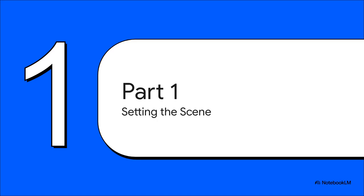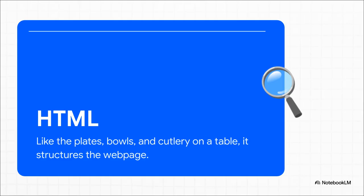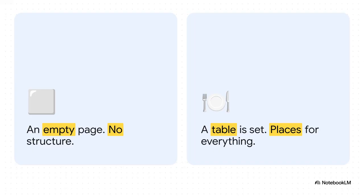Okay, part one, setting the scene. Before a single customer walks in, we've got to get the dining room ready. This is the absolute basic structure of our website. Think about HTML, that's hypertext markup language, as the bare bones foundation. In our restaurant, it's the actual tables, the plates, the glasses, the forks. It's not about looks, it's about creating a place for everything. It's all about structure.